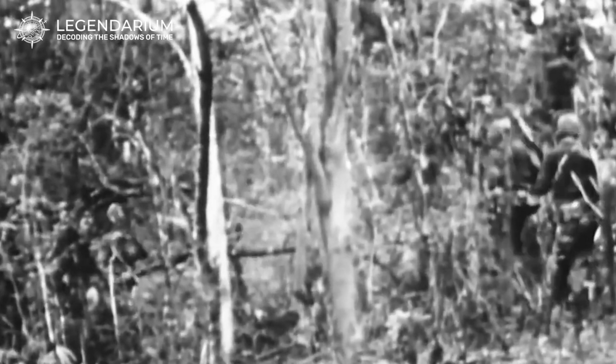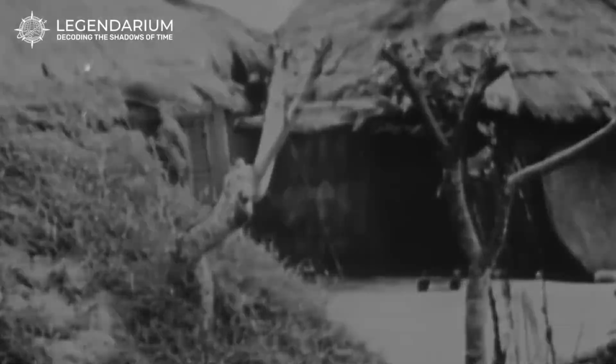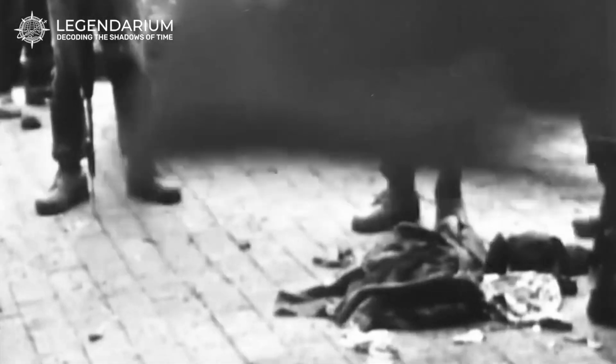This underground network facilitated quick, stealthy maneuvers that were vital in guerrilla warfare, allowing the Viet Cong to maintain pressure on the enemy and sustain their operations despite being outgunned and outnumbered.